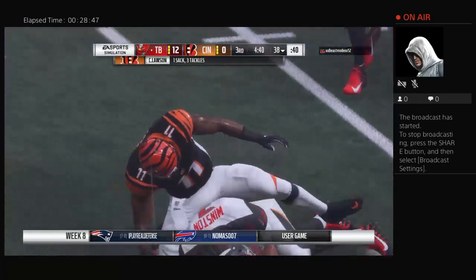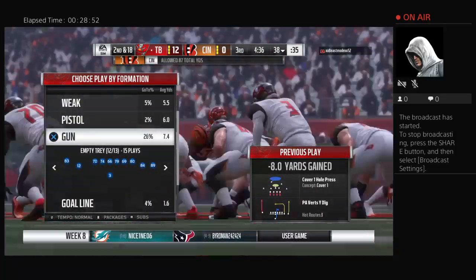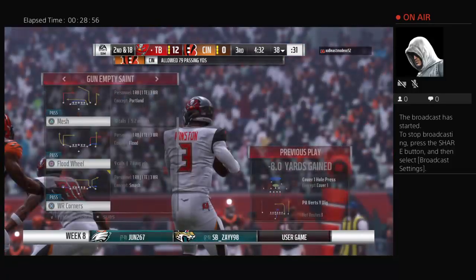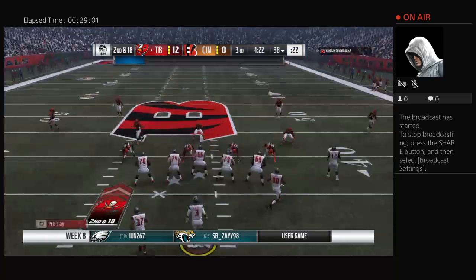And he'll be taken down by the Bengal pressure. Carl Lawson in there to get him, and that's sack number 6 for him on the year. So that complicates things a bit here. 18 yards to go now on second down.